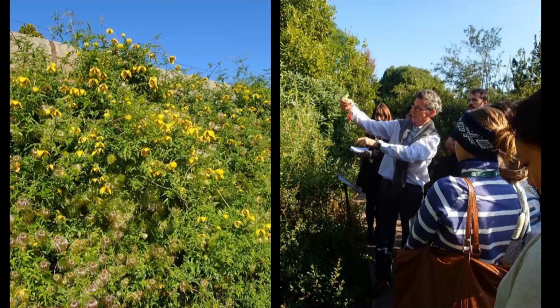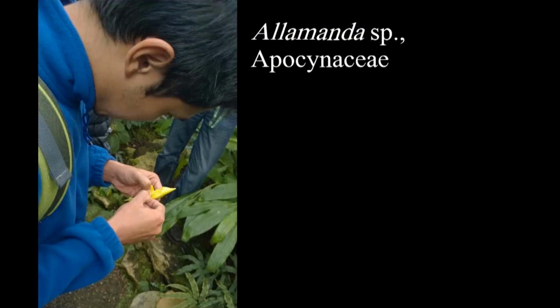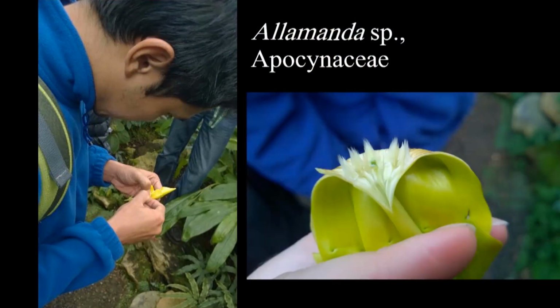But what we really loved were these plant walks with our professor, Dr. Louis Ronse De Craene. And we spent a lot of time with him picking plants apart and looking at the bits, and him explaining how to interpret the different parts and what they mean in terms of floral evolution, pollinator evolution, as well as how things are related to each other.